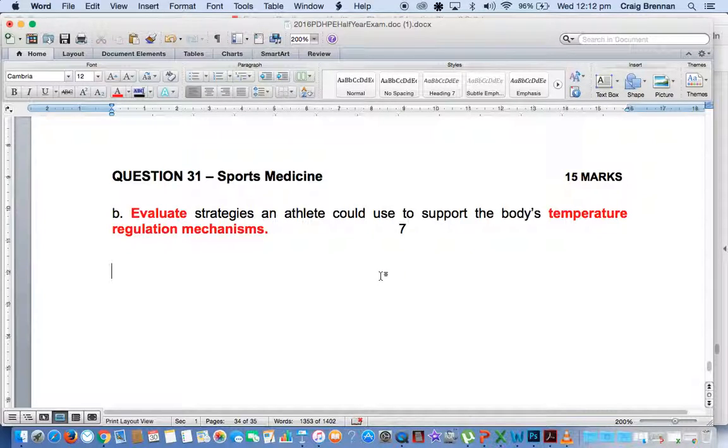Boys, the last question I had from sports medicine was question 31B, and this one asks you to evaluate strategies an athlete could use to support the body's temperature regulation mechanisms. So I've obviously bolded and coloured some key words here. So we're looking to evaluate, obviously to make a judgment. Temperature regulation mechanisms. So they're the key areas, and this is worth 7 marks.